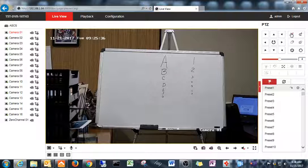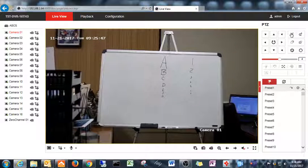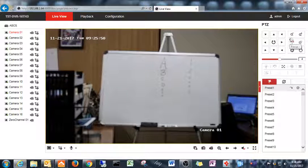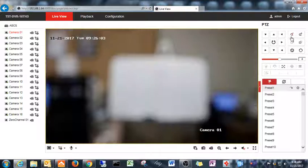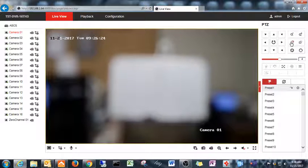So what I'll do here is I can take this image and zoom it back some. As you can tell, the video is slowly going away as the camera is pulling itself back with this motorized lens. So we've got it pulled all the way back now. Now I'm going to use my focus. We're just going to focus this a little bit, get it to clear up. That way, if you need to adjust your image based on what the camera is actually looking at, you can adjust that from right here in the software.